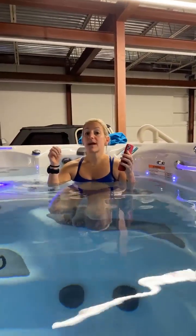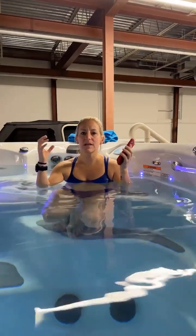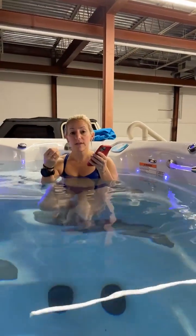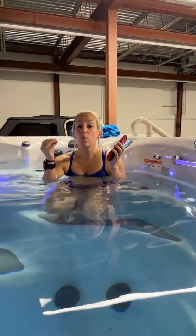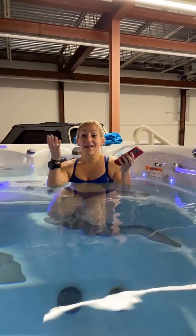Like we mentioned before, MasterSpas are extremely well insulated. Your cover is insulated. The inside of your product, hot tub or swim spa, is fully insulated with open cell insulation. The bottoms are sealed. The cabinets are double walled. All of these things help with efficiency. All of last night's snow is still unmelted on top of my swim spa.